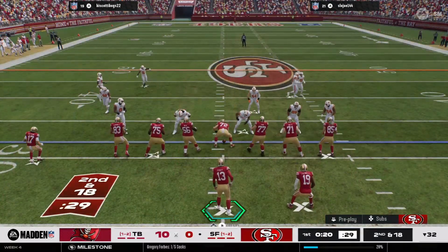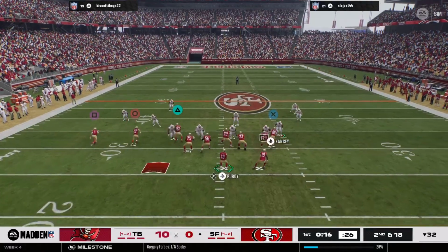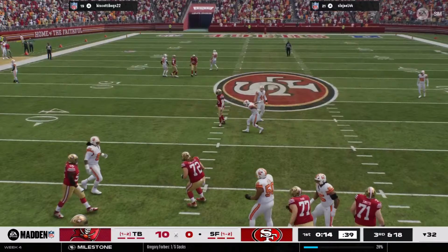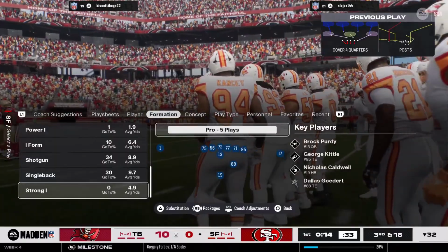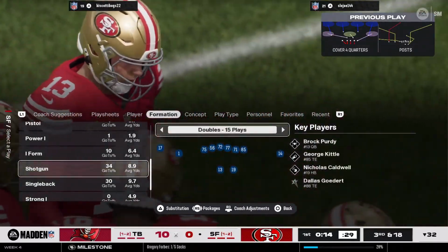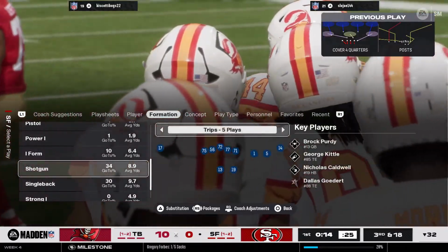So this is going to be 2nd down and long following the holding flag. Sticking to the air here. It's Purdy. An all-around tough play for him. He took a shot on the release, and it definitely affected the throw. It's incomplete. Well, that's one you chalk up to the pressure earning that incompletion. They came in before he could find a target, hit him, altered that last-second attempt to get rid of it.